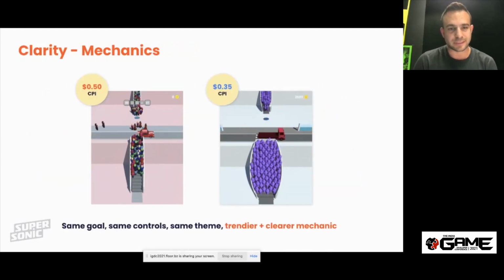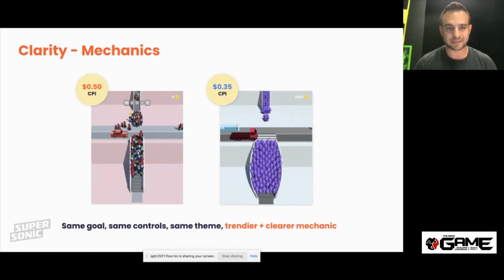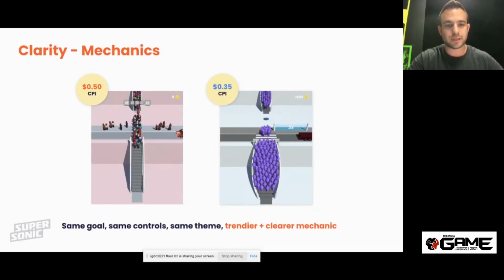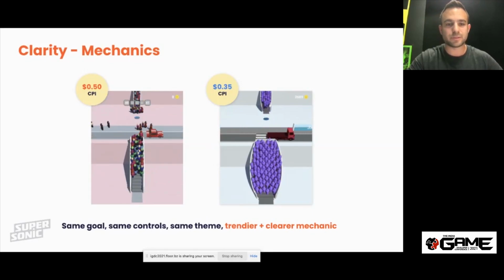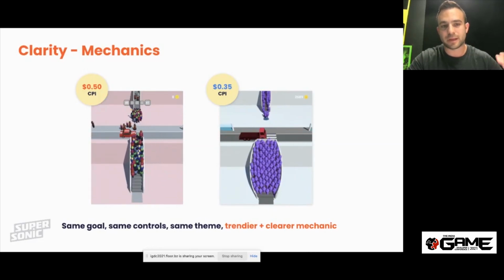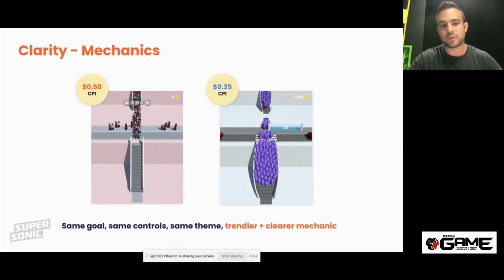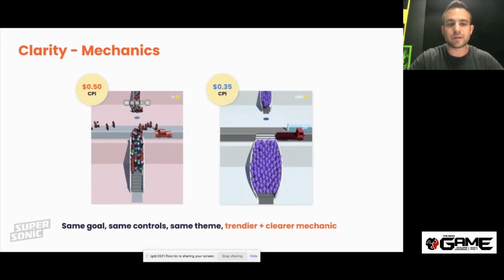So, starting with the first example, we have Escalators, and on the left video, you can see the initial version of Escalators. Again, it's a super simple game. The goal and the mechanic is that you need to tap and hold to move people from one escalator to another in order to get them on their way to their boats at the end of the level.